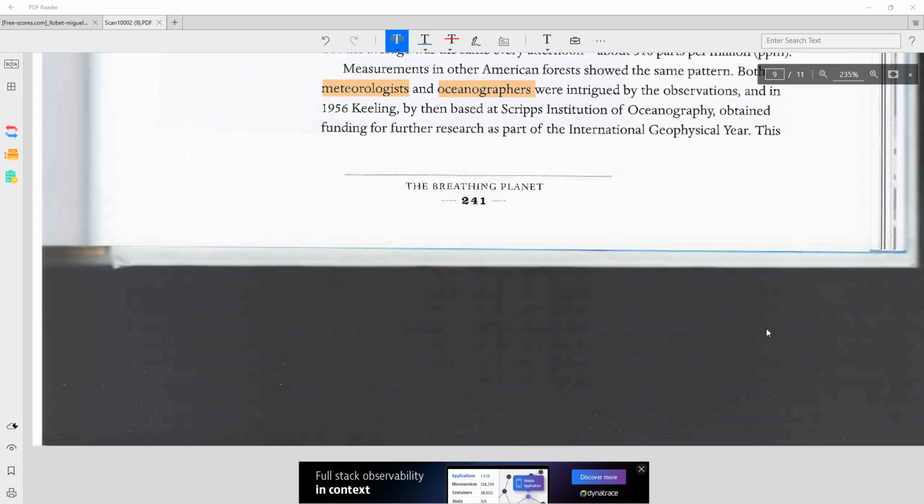Measurements in other American forests show the same pattern. Both meteorologists and oceanographers were intrigued by the observations. And in 1956, Keeling, by then based at Scripps Institution of Oceanography, obtained funding for further research as part of the International Geophysical Year.